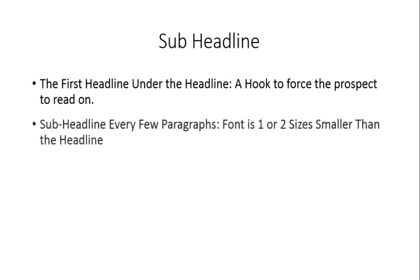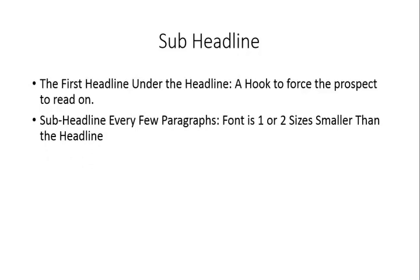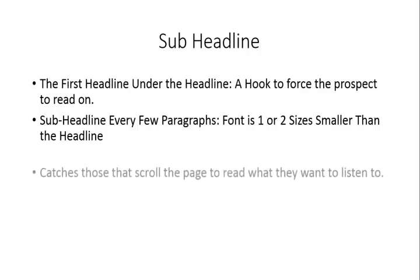And you're going to have a subheadline every few paragraphs in your sales letter. You want to make sure that it's smaller than the headline, and that it's not the very same thing as the headline. The headline, remember, grabs their attention, but the subheadline is important too, and it keeps their attention and keeps them moving in their reading.